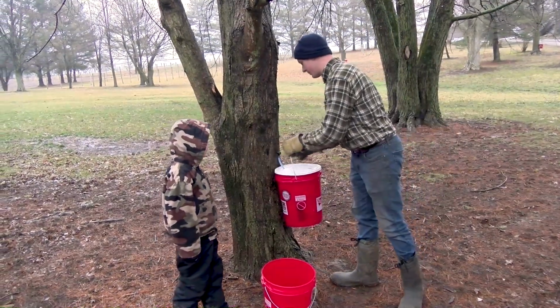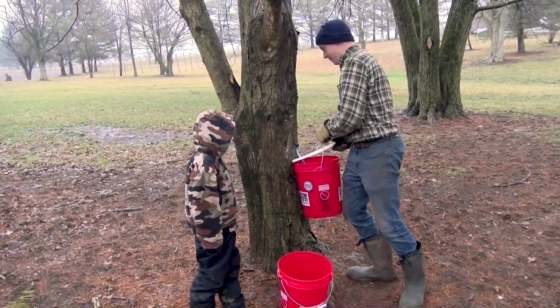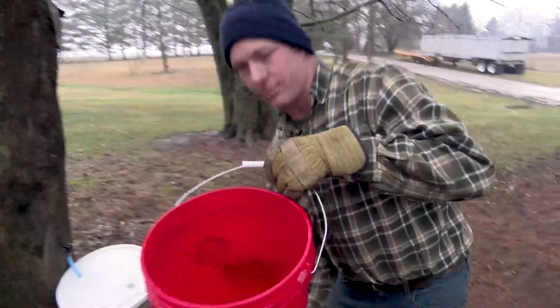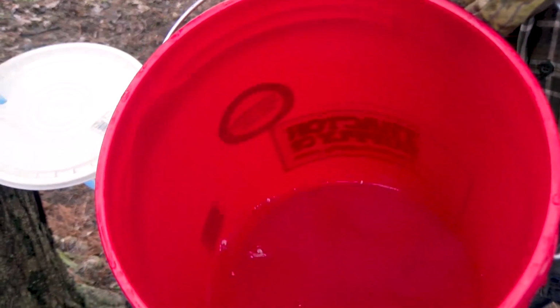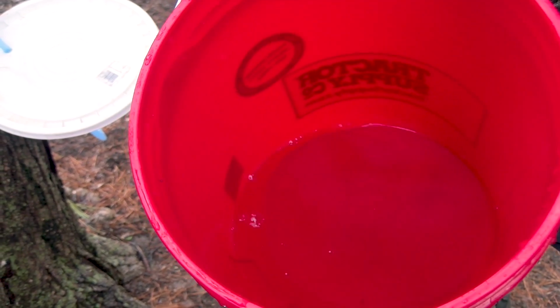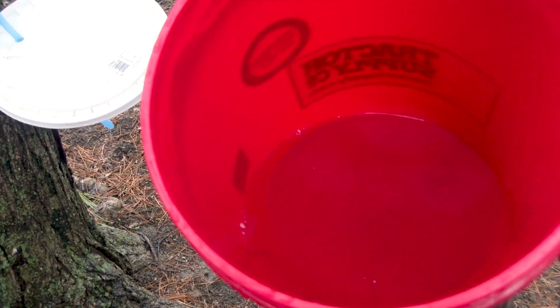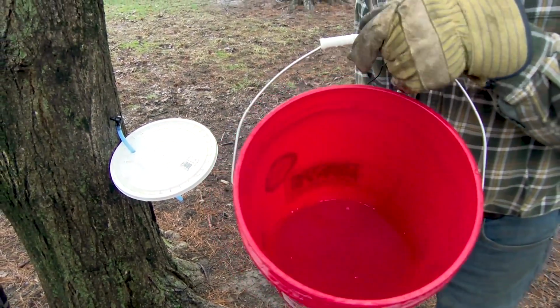So what we do, I'll get this bucket out of the way. We can see what's going on. It's right here. So this is a little bit of sap from the tree right here. Okay, so this year was actually a really good year. We only have about 10 taps out, and we ended up with about 175 gallons of sap, which is a real good year. We don't normally get quite that much.